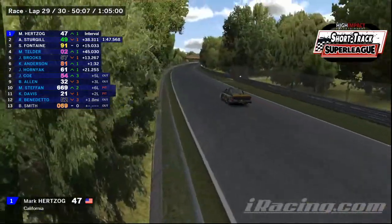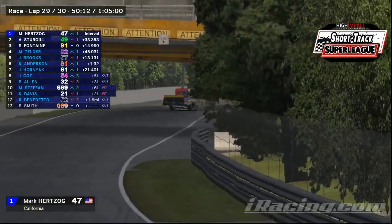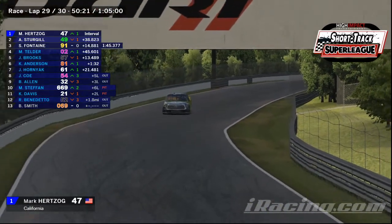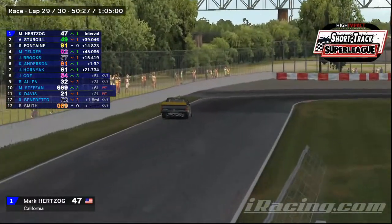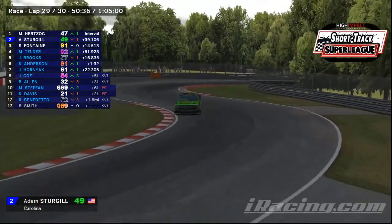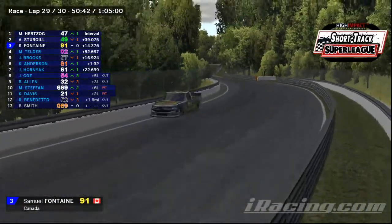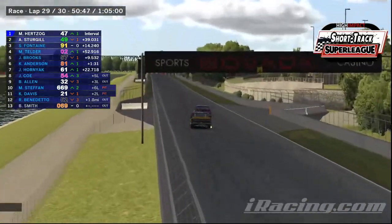Alright, so Mark Herzog is leading Adam Sturgill by almost 39 seconds now. So he's pretty safe. He's going to be seeing a white flag next time by. He's on his way to the hairpin now. No close battles on the track at this point. Sturgill in second place, 39 seconds behind, being really careful. Fontaine's closed in on him a little bit and still trying, but I doubt it's going to be enough. 14 seconds in 2 laps, that's a tall order.